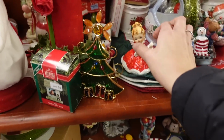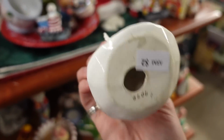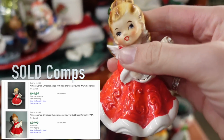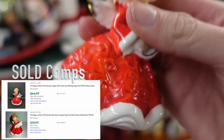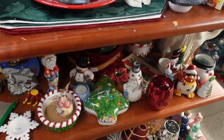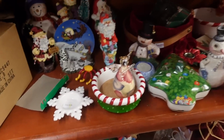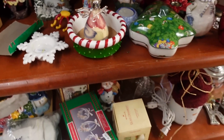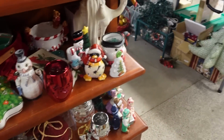Then I found her, and she had both of her wings, which was very exciting because all of the little angels I've been finding lately have been missing their wings. So I suspect she's either Lefton or Napco. I will likely hold on to her until next Christmas. I will just tuck her away and she will stay with me until we start listing stuff, probably next October.